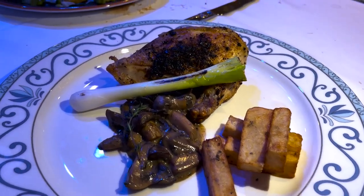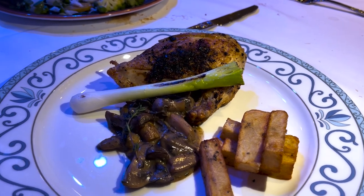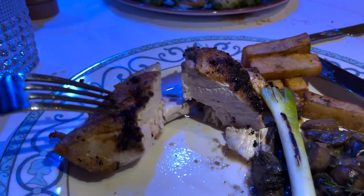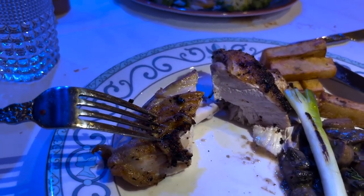This is the juniper spice roasted chicken breast. It's scallions, duck confit, double fried potatoes, estragon, wild mushroom, I'm gonna say ragout, and let's give it a try. Here's the inside. This is a super thick piece of chicken breast. I honestly thought part of it was bone, but it's all chicken breast, so let's dig in.